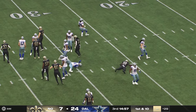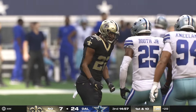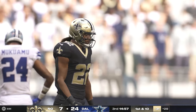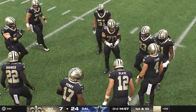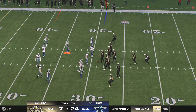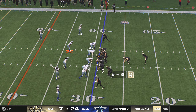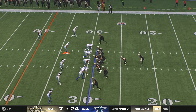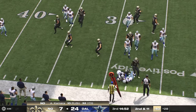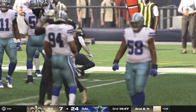And they'll bring him down just shy of the 30-yard line. The Saints offense looking to get back to work as we begin this third quarter. They'll see if they can put something together here, beginning with first and 10. A run here with Kamara. And he's trying to turn the corner, but will not do it. Brought down behind the line.